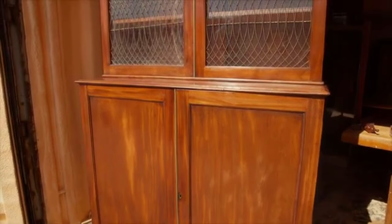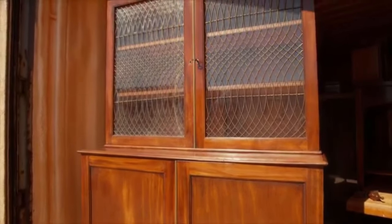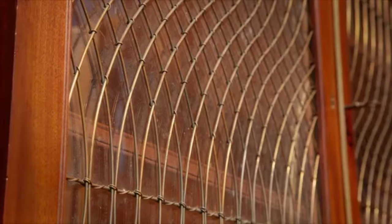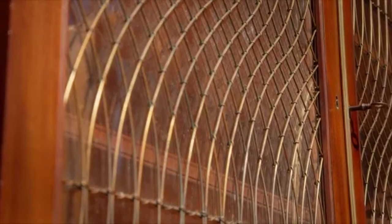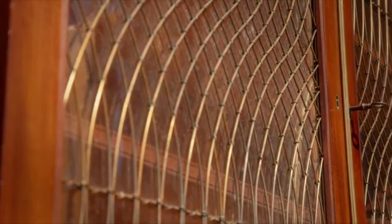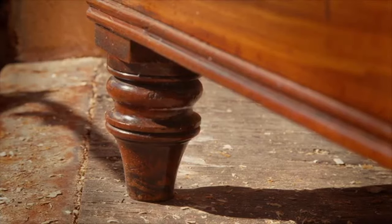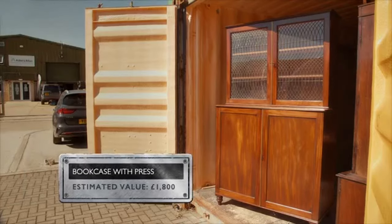Dating to around 1830, the glazed mahogany doors to the bookcase above are furnished with intricate gilt brass wirework decoration. Unusually, there is a cupboard below with 5 sliding trays to store linens, known as a press. When fully restored, this bookcase on press could be worth around £1,800.